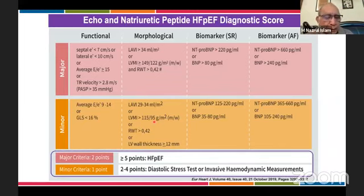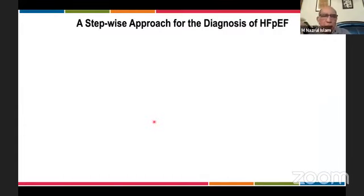If they have 2 points, got it. Total these major criteria, and for minor criteria, 1 point. If you add major and minor criteria points, and it is 5 or more, then it is a definite diagnosis of heart failure with preserved ejection fraction. If it is 2 to 4, maybe some other test is needed to diagnose. So now, a very simple way to diagnose and to treat the patient.